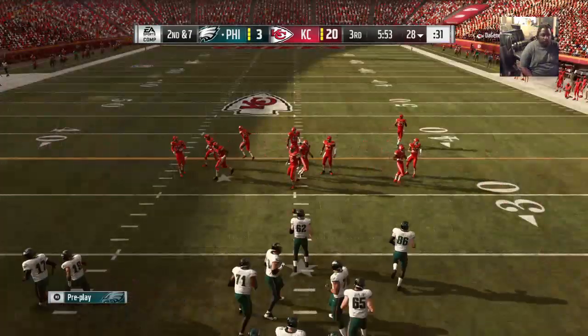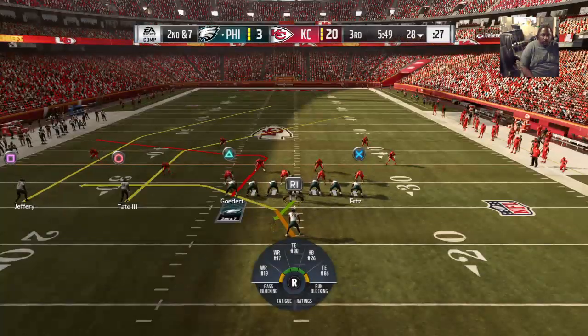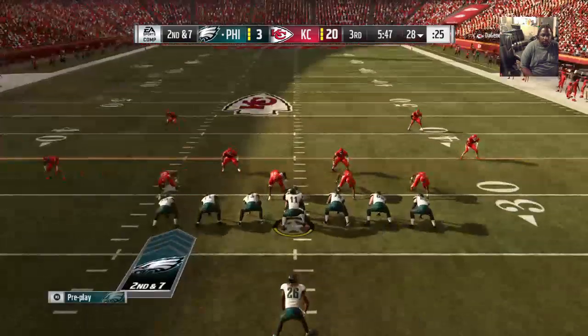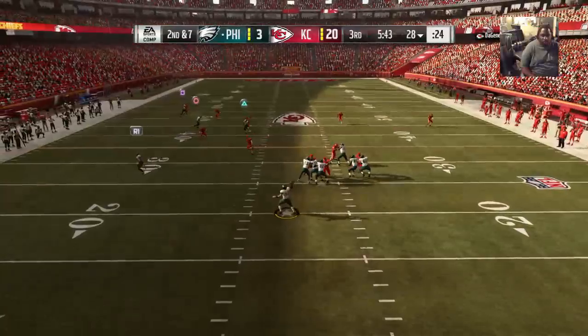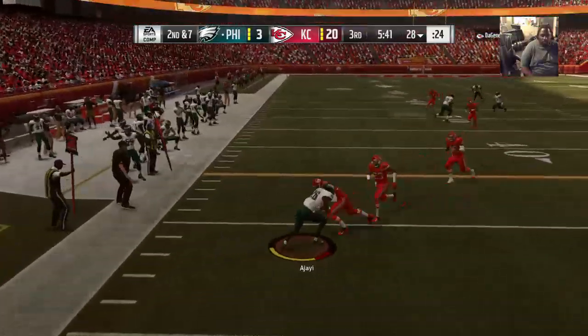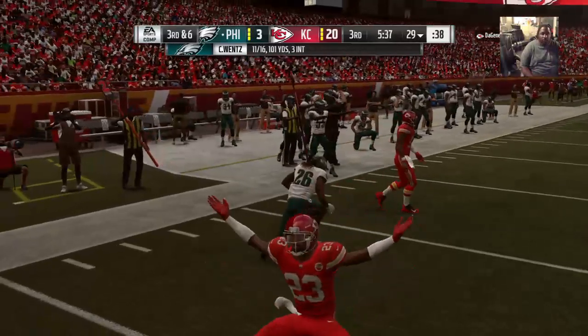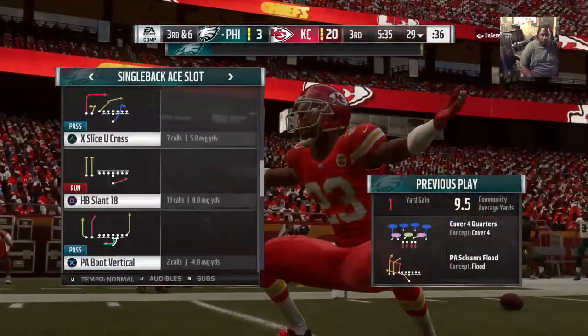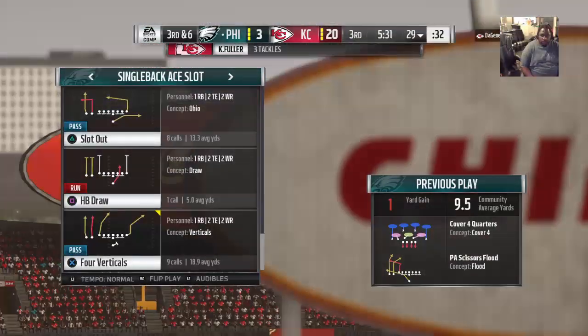Here's 2nd and 7 now from the 28. On play action, Wentz. Throwing for his running back, and he's got him complete. And he'll get to the 29-yard line, brought down there. Just a 1-yard pickup on the play, and that's going to lead to a 3rd down.